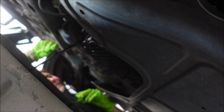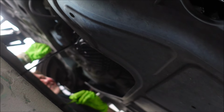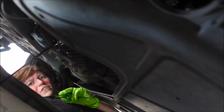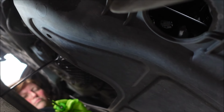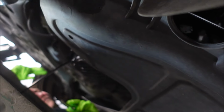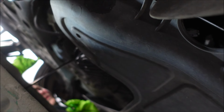So, yes, every 10,000 miles, change your oil, apparently. Well, they said every 5,000 if you don't want to have issues with your... Oh, how many miles has it been? I think I'm only a couple hundred miles over the 5,000 miles. I thought we were doing it at 3,000. No.